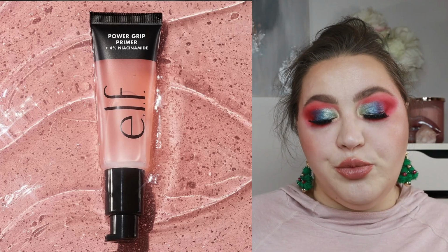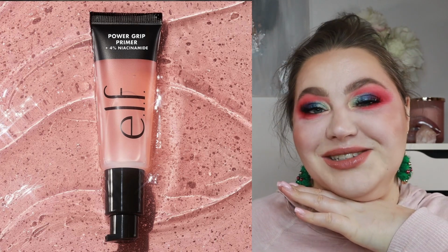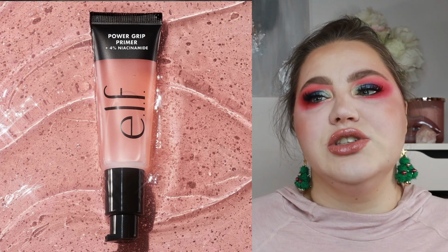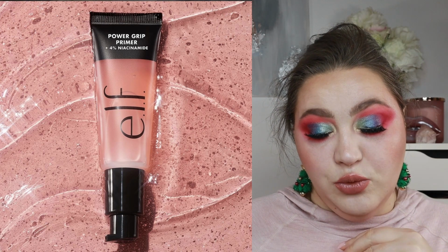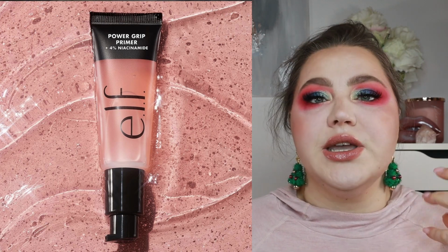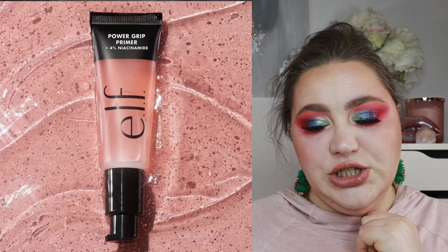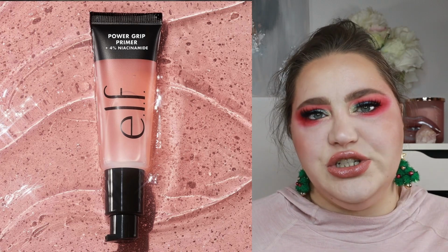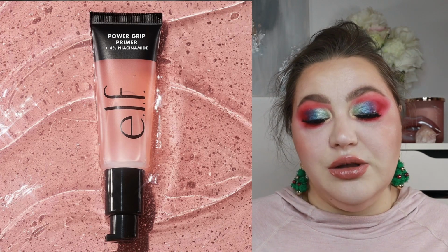A product I do want to try is the E.L.F. Cosmetics Power Grip Primer with niacinamide. I do like niacinamide. My skin does like niacinamide as well. So this could be a nice product. The gripping primer, as far as I can tell, is similar to the Milk Hydro Grip, which is my favorite primer, so definitely one I want to try. It has 4% niacinamide. It is a tacky gel formula. It does look really pretty in its rose color, and I think this is probably quite cheap because it's E.L.F. Let's keep that real, so it's probably around 10-ish bucks. I don't know, but I do want to try that. This is looking so good, and this is on my wish list.